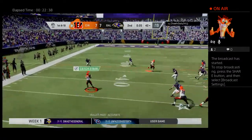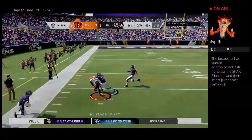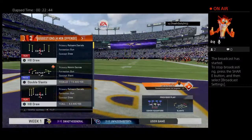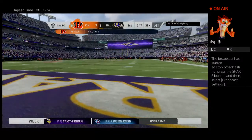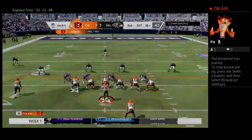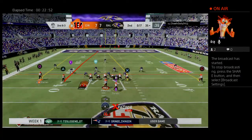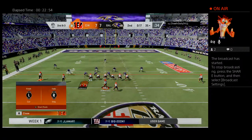On first down, Wakefield completes this one to Mack. He'll be stopped at the 35, but not before he picks up 7 yards. The Bengals are going to use the second of their timeouts, as they'll stop it with 17 seconds to go in this first half of action.